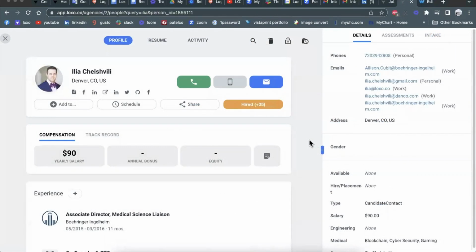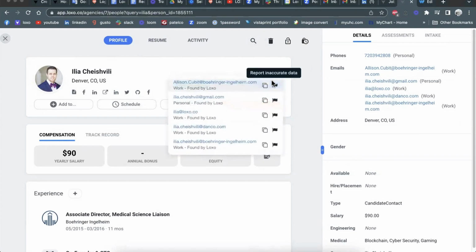Remember as well that you can always engage the very best fit candidates one at a time on their profile pages using the easy one-click communication tools that you have at your fingertips. Send a quick email, make an outbound phone call, or text them from here.